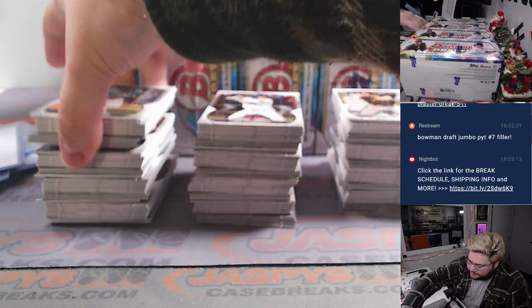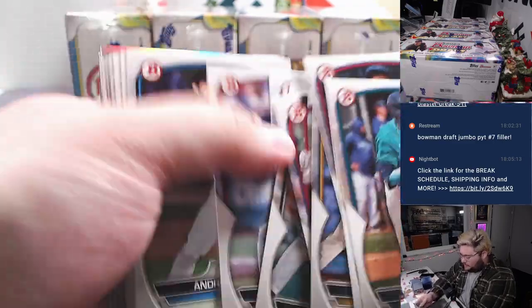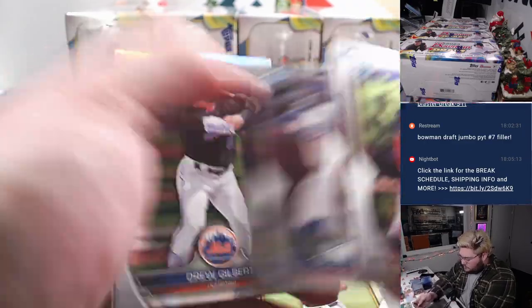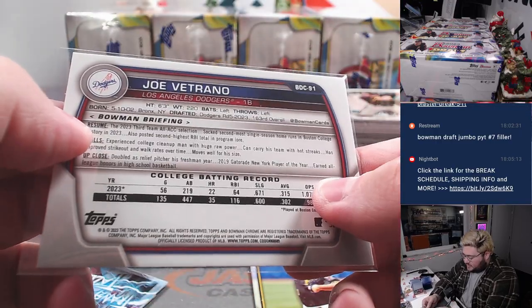Keep it going. Paul Skeens. Purple. Joe Vetrano for the LA Dodgers. Going to go to Dante Bowman first. Fifth rounder for my Dodgers.